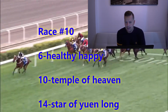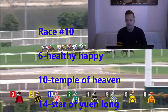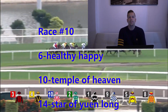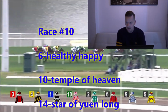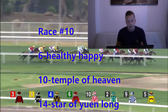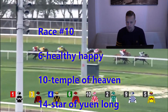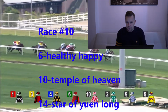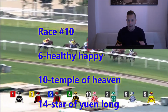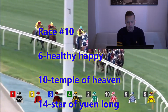It is the Chevalier Property Investment Handicap. Class 2 event, turf course, 1,400 meters is the distance. Wow, we have a good looking field of young runners here. Should be an exciting finish to today's race card. Gonna go with the number 6 horse on top. That is Healthy Happy. Chad Schofield for Frankie Lore.